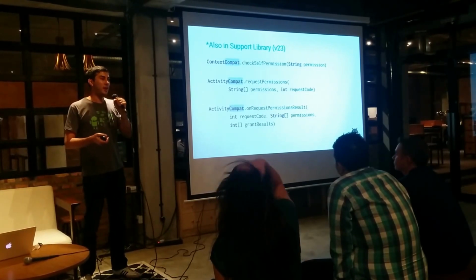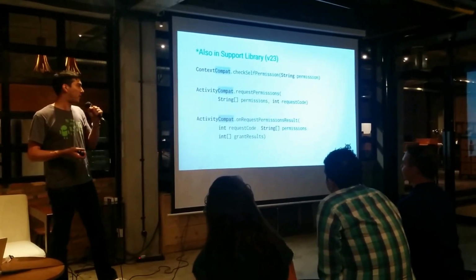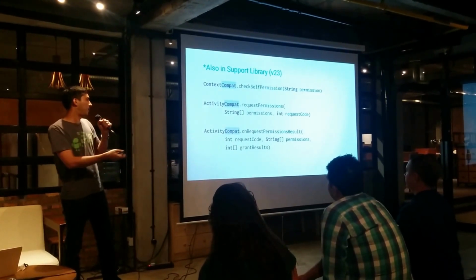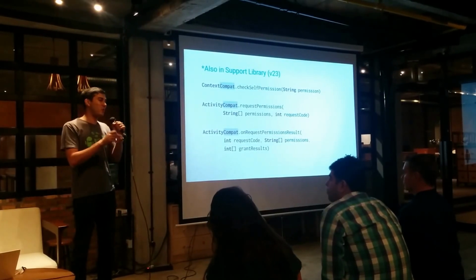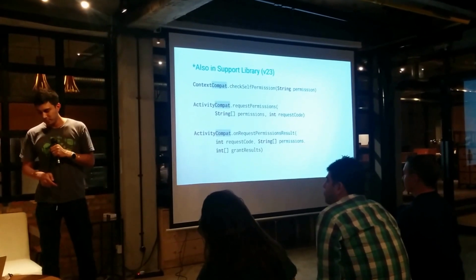We've also added a compatibility version in the support library, version 23, that you can use. It has identical methods that you can call on ContextCompat and ActivityCompat. This just allows you to call them so that it runs across all versions of Android. Although, of course, the new permissions model only takes effect on Marshmallow.